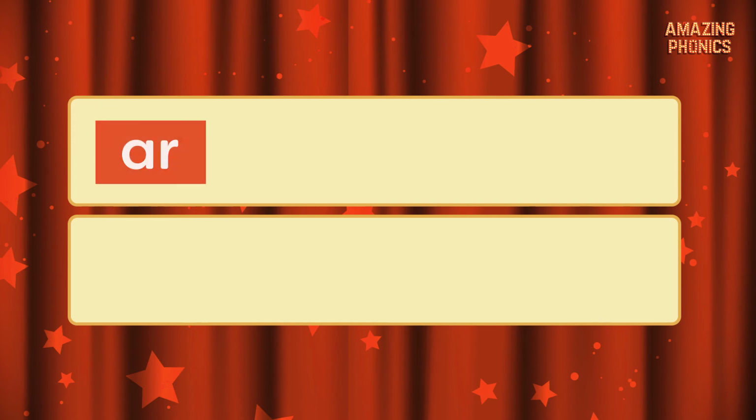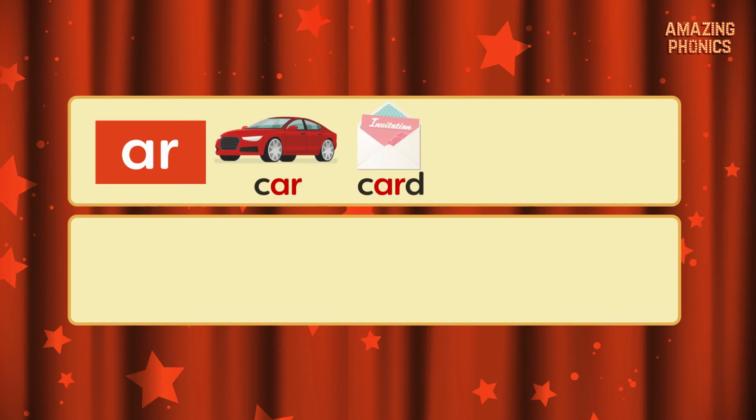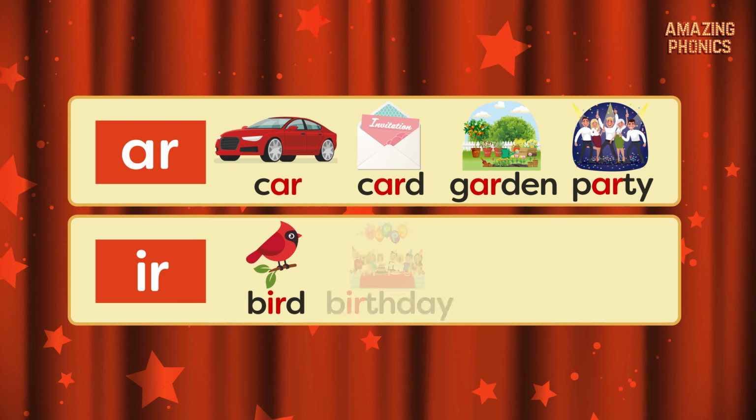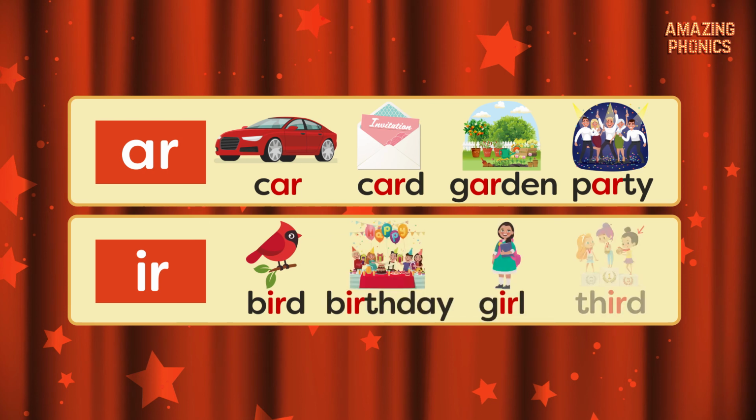Let's review. Today, we learned R-controlled vowels. Words with AR: car, card, garden, party. And we learned words with IR: bird, birthday, girl, third.